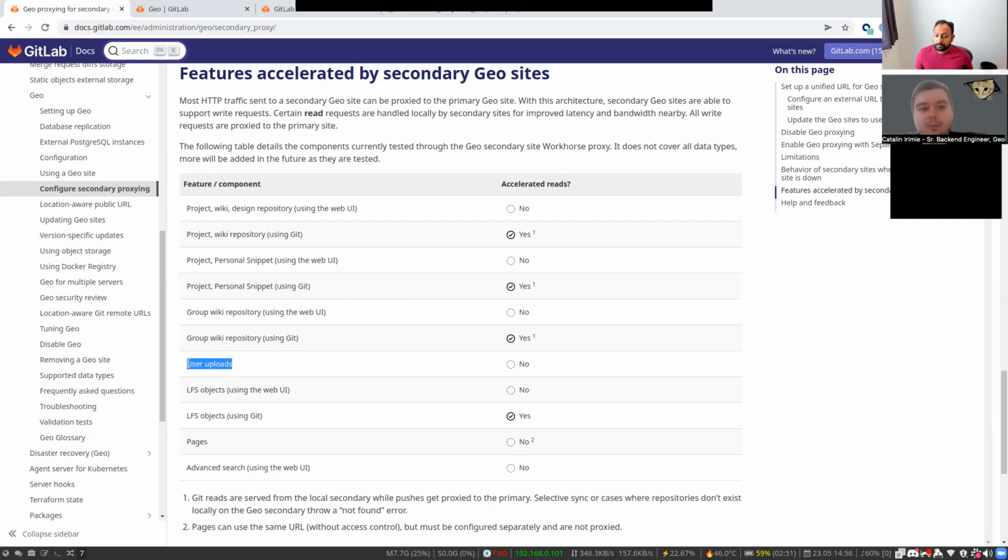So for example, if you try to get an avatar or an image, which is a user upload, at the moment those are still proxied to the primary. Okay, so if a user uploads an image as part of a comment, that would still go to the primary to be fetched. Yeah, I think this is something we could improve in the future, to try to detect whether more data types exist locally and serve them. But it's a bit more complicated for Workhorse because Workhorse doesn't really have any inner knowledge about the actual request. It doesn't parse the entire request to know whether we're accessing a data type that exists and is synced to the secondary, or whether it needs to proxy to the primary, which is why at the moment we're just proxying everything to the primary.